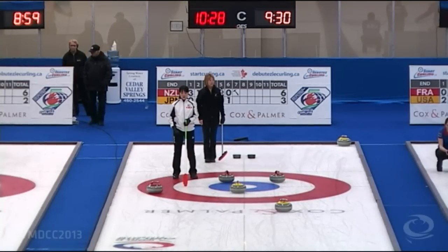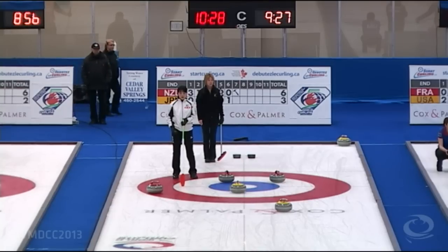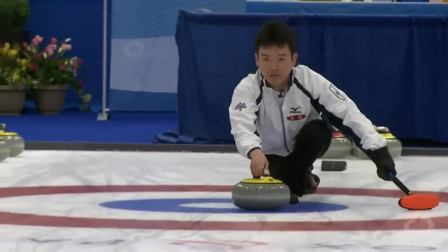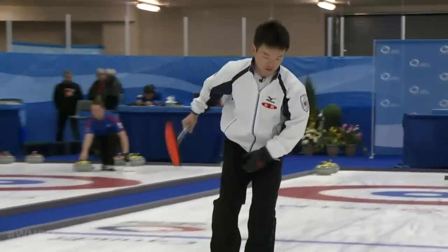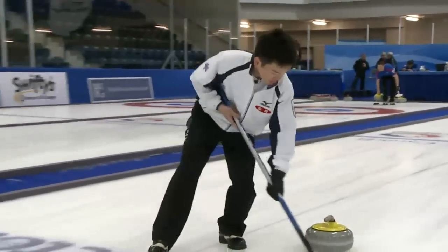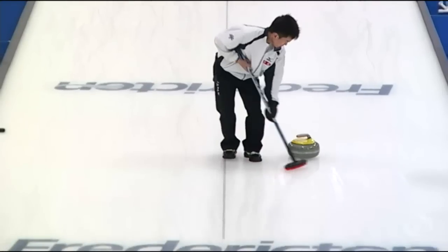Yeah, that's actually a great shot. Really is. I think the key here is just to make sure that Natalie Campbell on her last has a relatively simple shot to score one. If you score one in this end, you've won the game. As long as you hit through the eighth end as well.